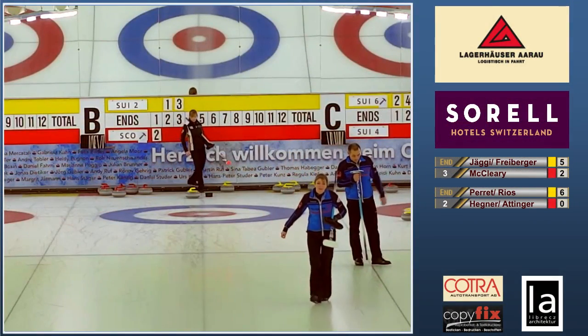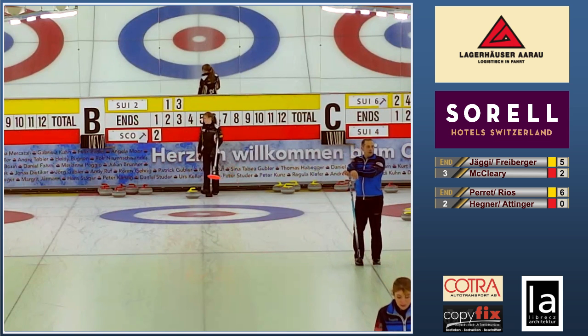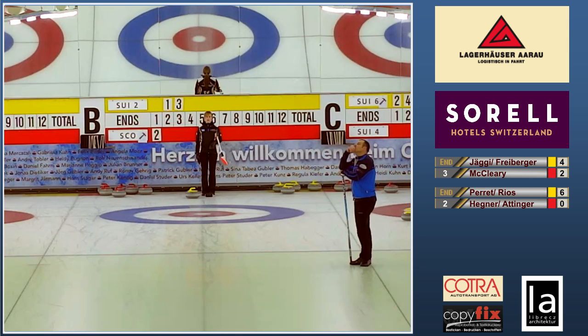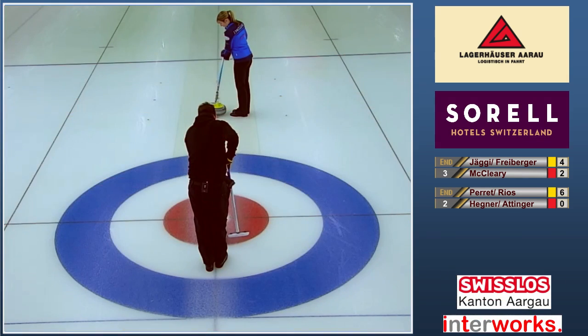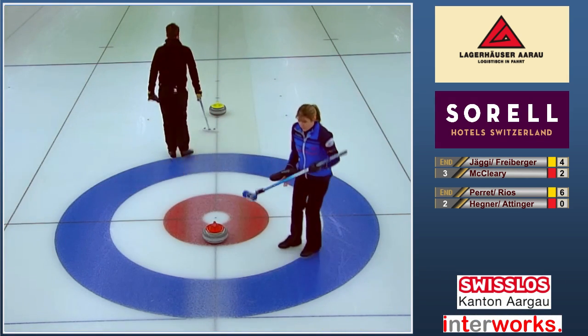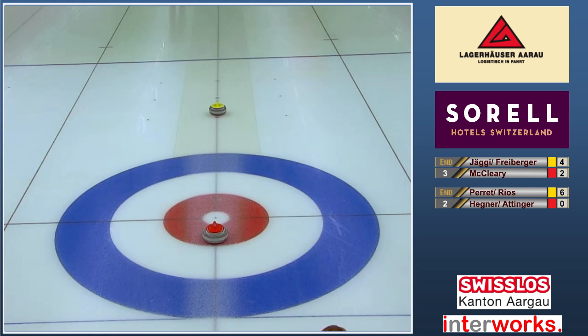We'll see perhaps if these teams can get together and figure out that this ice is faster than what they're used to. I know if this was a championship event with coaches present, the coaches would be dying right now to go down on the ice and talk to the teams about speed, because they are really struggling with it.